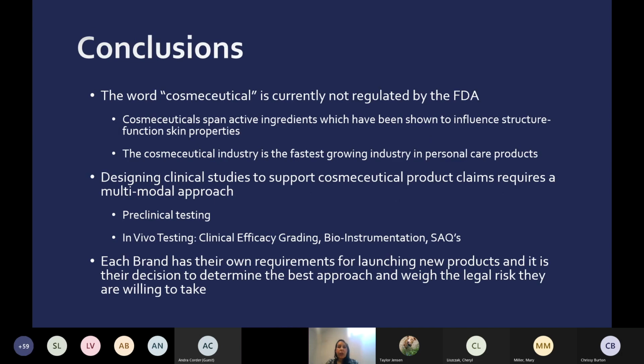And so in conclusion, the word cosmeceutical is currently not regulated by the FDA. Although cosmeceuticals span active ingredients which have been shown to influence structure, function, skin properties, it is again not approved or regulated by the FDA. And this is a very fast growing industry in personal care and cosmetics. So I would say all of us have some nice job security in that. And designing clinical studies to support cosmeceutical product claims requires a multimodal approach. So preclinical testing, in vivo testing, utilizing clinical efficacy grading, bioinstrumentation, and self-assessment questionnaires.